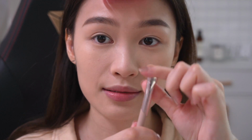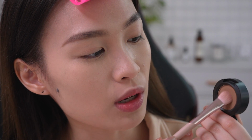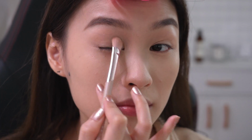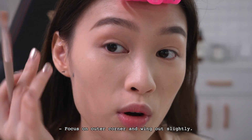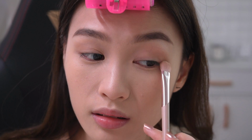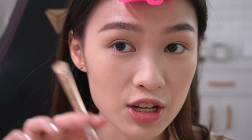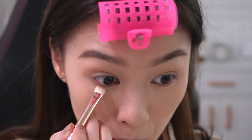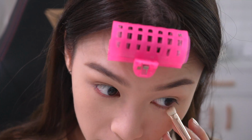I'll take this fluffy eyeshadow brush and using Soba, I'll just be coating it and applying it all over. Try to focus more on the outer corner. Then using a smaller eyeshadow brush and using Soba, I'll just be lining my whole lower eyelid. Actually, that's pretty much it.